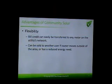If you move away, you're not having to rip them off your roof and move them somewhere else. If you move outside the area, it's a real asset for you. You can sell those, and you don't have to sell them just to the person that buys your property. You can sell them to any YVEA customer. So it provides a much more marketable asset in that regard.